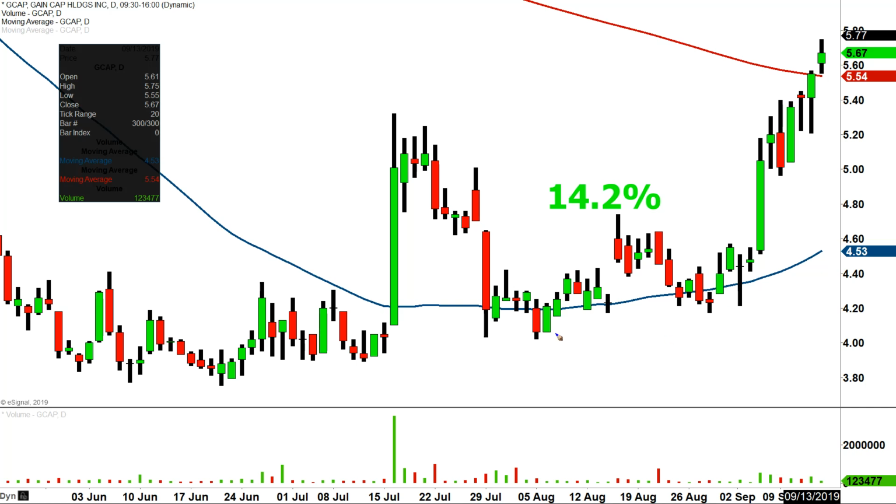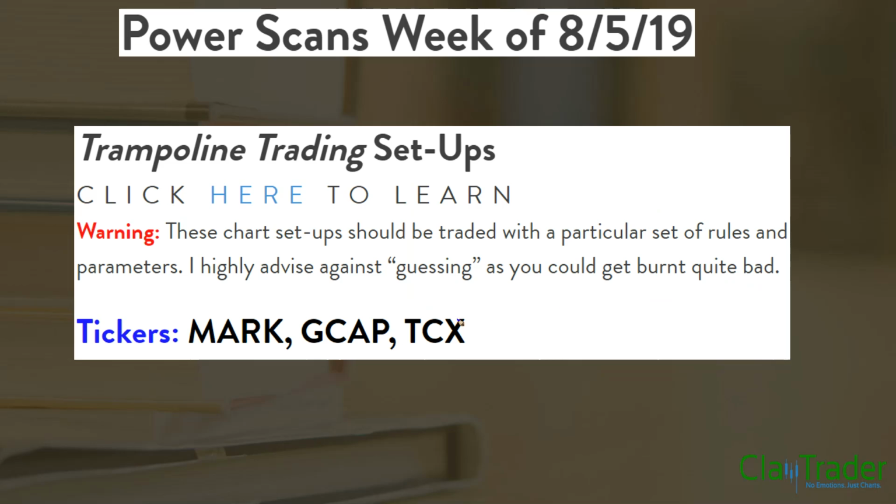So again, nice, solid move. I mean, we'll just call it 10% that you got out of it in just a couple of weeks. You're not going to get 10% at your local bank. But yeah, then it rolls back over, takes people out, stops them out, and then boom, there it goes. I mean, welcome to the world of trading. And then the final one here, let's take a look at TCX.